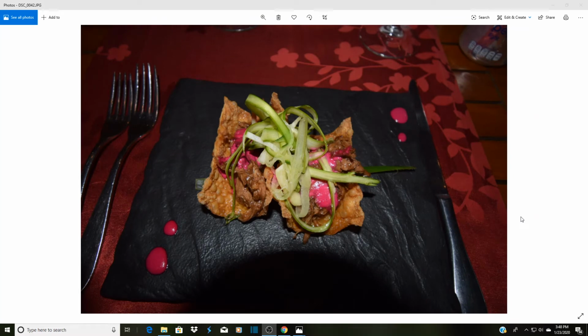Next up, we have duck taquitos. This was probably one of the things I was most excited to eat there, and they did not disappoint. They were excellent. I had them at the restaurant, and then I also had them at the Sky Lounge because they had them as an appetizer there. I probably ate them 4 or 5 times while I was there. That, again, just very good. Something you wouldn't normally have, but just excellent.